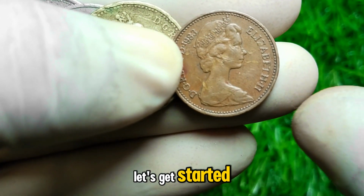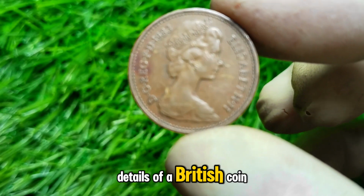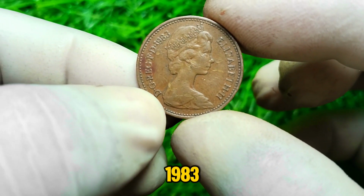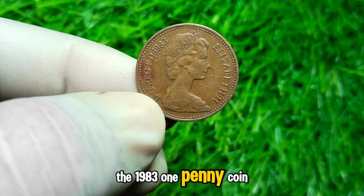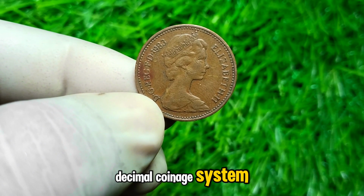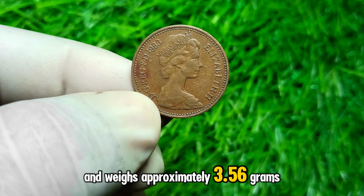Let's get started. Today, we're diving into the details of a British coin that many collectors find intriguing, the 1 penny coin from 1983, featuring the portrait of Queen Elizabeth II. The 1983 1 penny coin from the United Kingdom is part of the British decimal coinage system. It was minted by the Royal Mint and weighs approximately 3.56 grams.